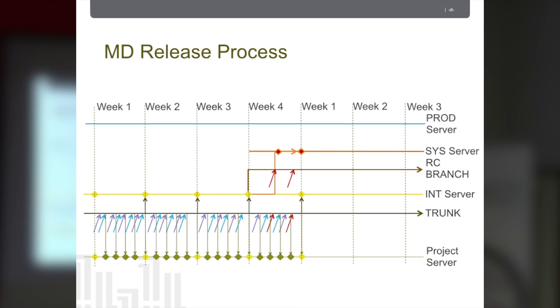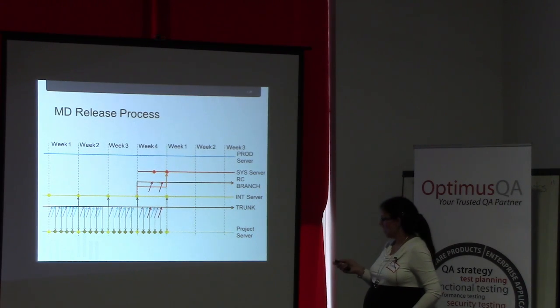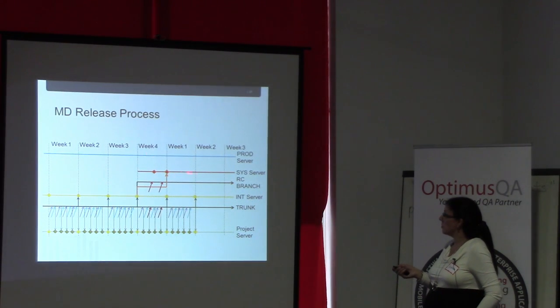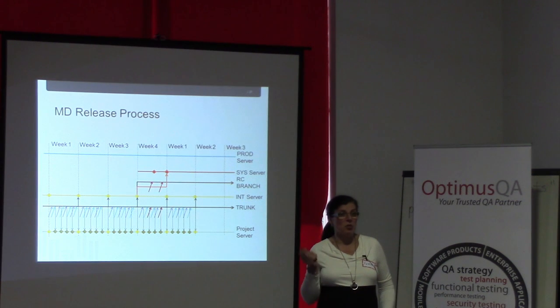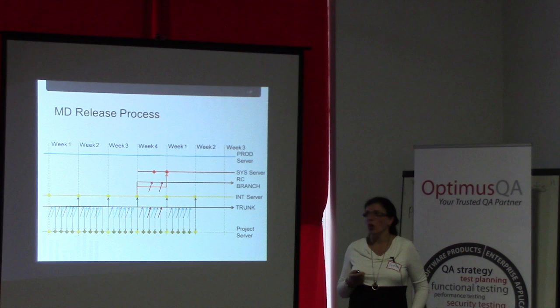And after week 4, we go to the new cycle. We keep submitting changes down to the trunk. So as you can see, the process down here doesn't change as much. We get the builds. Hopefully this week we didn't find any bugs. And we have some certainty that the build that goes to production is pretty good. So that's that stabilization we're talking about.